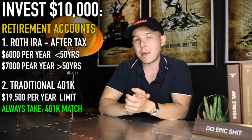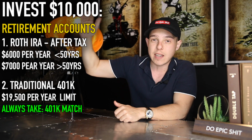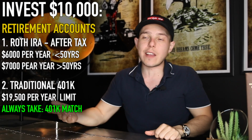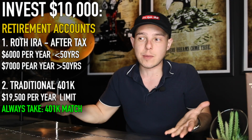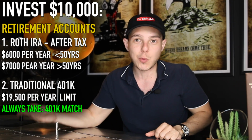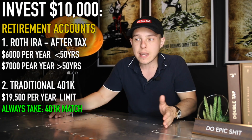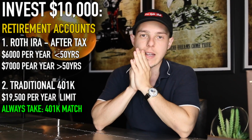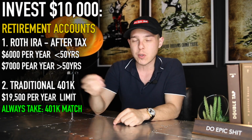Now, secondly, a 401k makes a lot of sense if you're in a really high tax bracket right now and you expect to retire in a lower tax bracket in the future. Now, the variable here is that if you end up making more money in retirement, then unfortunately, you're going to end up just paying more taxes later than you would have just paid right now. And also, if tax rates end up going up in retirement, then you will end up, unfortunately, paying more in taxes.